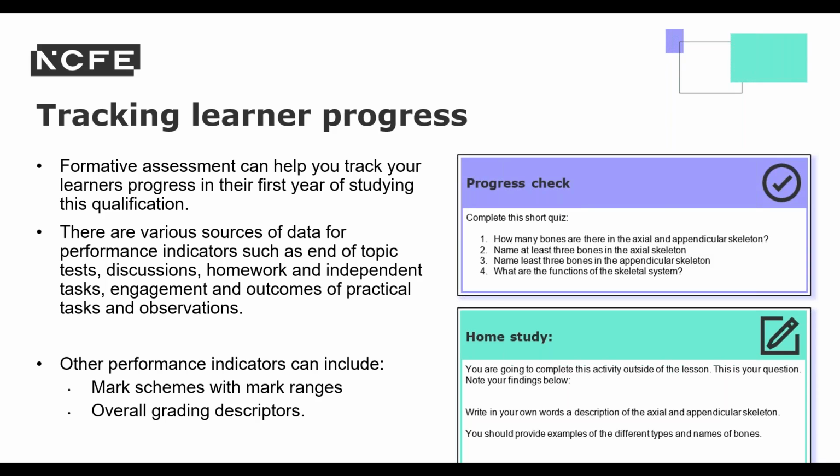Other performance indicators could include the mark schemes with the mark ranges, and here it is worth noting that the range of marks in the mark scheme could also be a performance indicator. So, for example, 7 to 12 marks could be a distinction or strong level 2 merit, 4 to 6 marks could be a merit, strong level 2 pass, and 0 to 3 marks could be in the level 1 range.